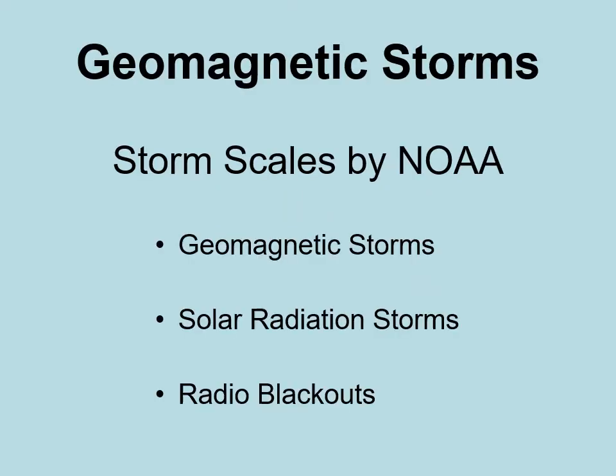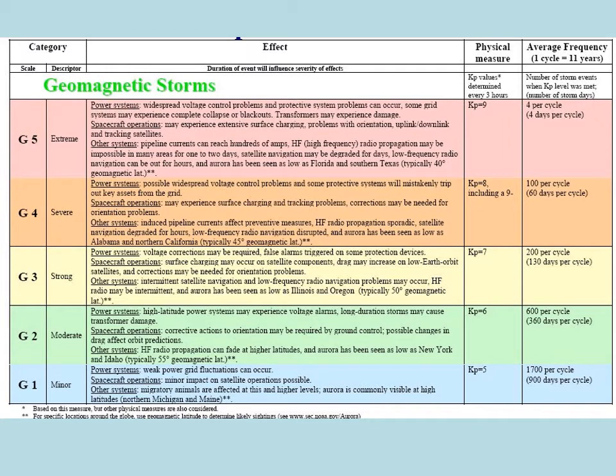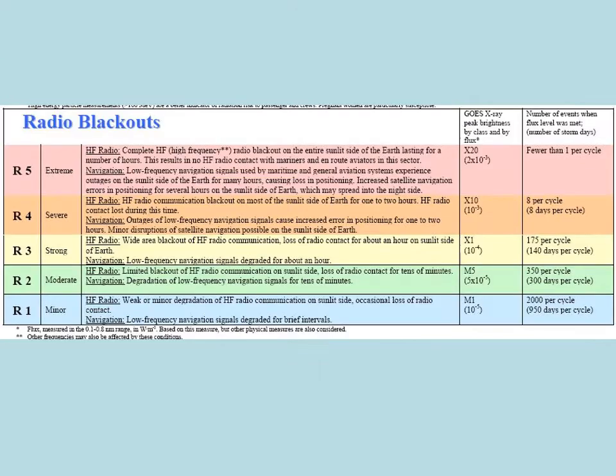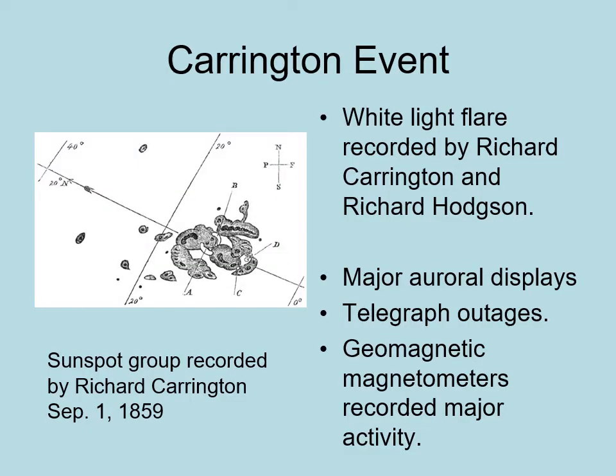So last time we talked about space weather and the various storm scales that NOAA has implemented for this: the geomagnetic storms G1 to G5, the solar radiation storms S1 to S5, and the radio blackouts R1 to R5. So what I'm going to do is say a little bit about one of the biggest geomagnetic storms in modern times. And this was the Carrington Event.